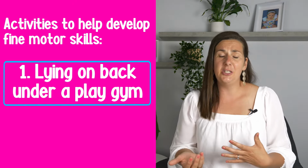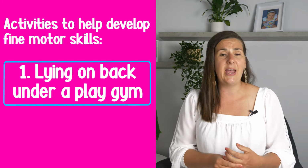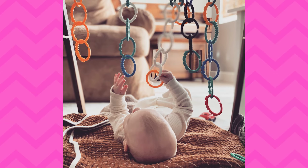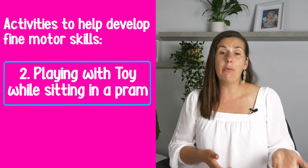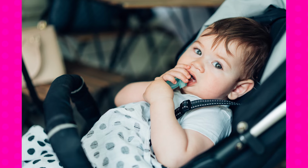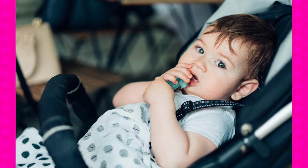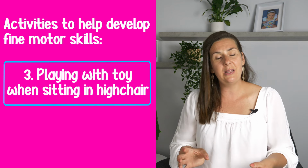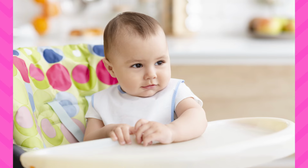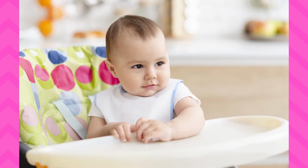My preferred position to work on fine motor development when they're under 4 months of age is generally getting them to lie on their back and play underneath the play gym, because that encourages them reaching out and batting toys and grasping them initially. When they're over 4 months of age, I would recommend placing them in a pram, which is in slight recline, and then placing a toy on their chest which they can play with and interact with. And also when they're about 5 months, you can start using a high chair when you provide a bit more support in the high chair, but definitely from 6 months, I would put them in the high chair to work on that fine motor development if they're not yet sitting. So those are a lot safer options that are actually promoting good use of their hands.